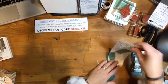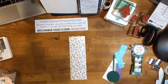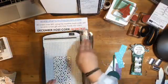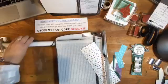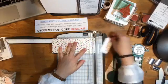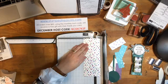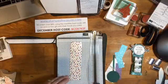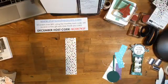Then I'm going to take a piece of DSP. This is my largest piece of DSP that I have left of this paper, and I'm going to cut it down to 1 7/8 of an inch by 7 inches. Actually, let's do it this way first. Okay, 7 inches by 1 7/8. Even though the bag is 2 inches wide, I'm trimming it a little bit narrower than that because I need to have a little bit of extra space so that I can tuck those chocolates in there.